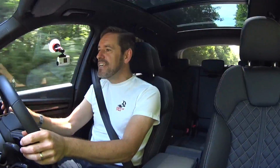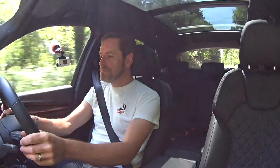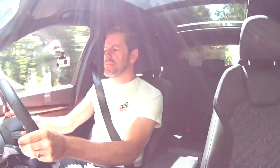Oh, and it does the farty noise. You can't have a fast Audi S car without the farty noise. Super quick gear changes on the upshift for sure. Let's just try a few on the downshift. Very good.